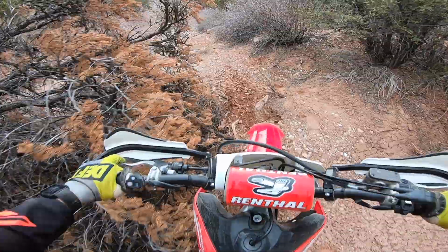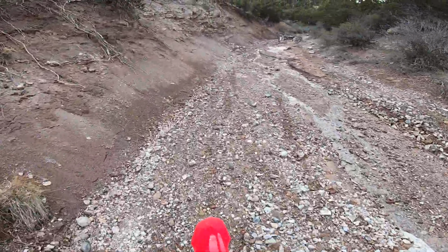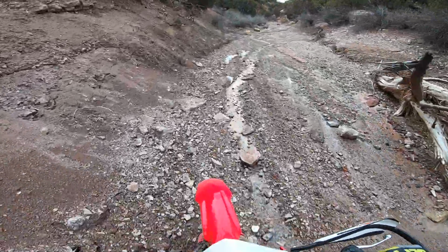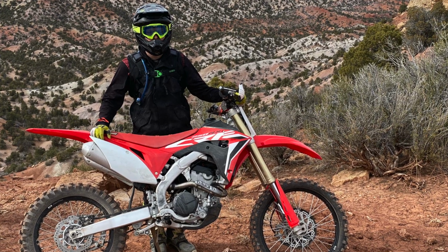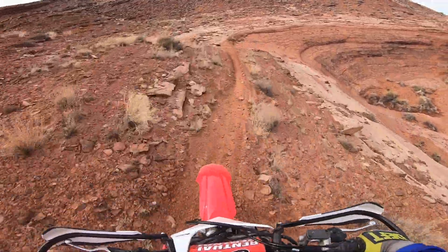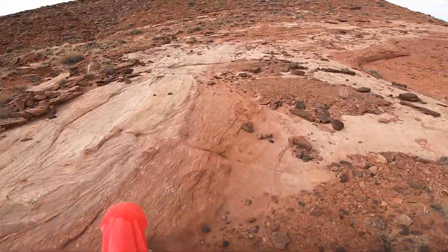The big tank is a bit big up in here, so it's definitely wider here than some of the other off-road bikes we ride. Don't notice it a ton, but it is a bit annoying. The bike's a bit heavy. It does feel a bit heavy for the power it has. You know, for being a 250, it's still a bit heavy. But overall, we feel very comfortable on Hondas. I've been a long-time Honda guy, so I feel really at home there.